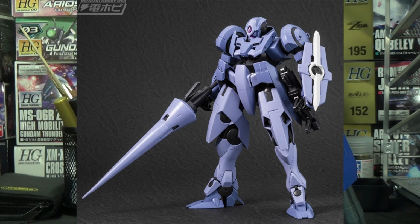The Federation Colors Master Grade Jinx looks pretty much like the Outlaws colored one, but it's gray. I mean, that's basically what I said last time, but now we can see it as an actual snap-built model, and yeah, they look pretty much the same.